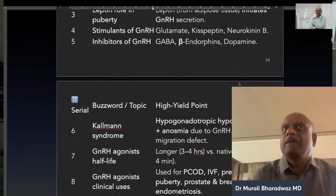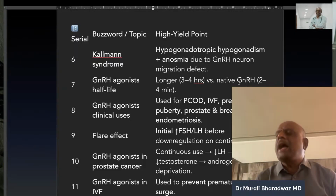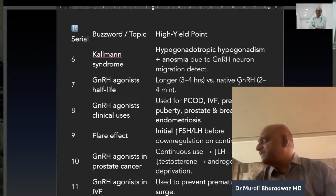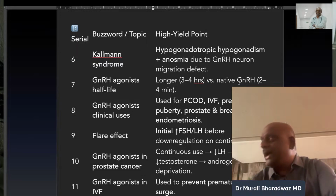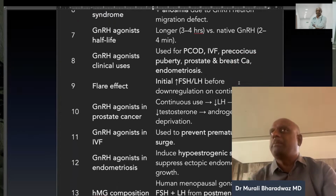So, what is Kallmann syndrome? In this, the hypothalamus fails to produce the gonadotropin releasing hormone. Because of that, their pituitary fails to produce the LH and FSH. Because of that, their ovary fails to produce the estrogen. So it is an example of hypogonadotropic hypogonadism. Along with that, they also have anosmia. They can't sense the smell. That combination is called Kallmann syndrome, is what we need to remember.